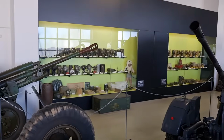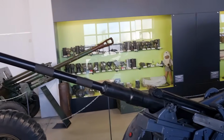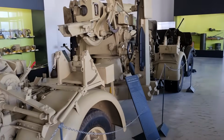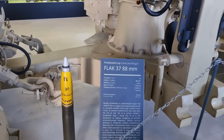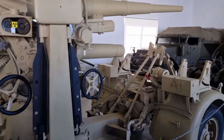Look at that, big gas mask collection. Yeah, Blaž told me about that. I'm gonna check that out. He told me they had some really, really rare pieces in there. Flak 37, 88 millimeter. Of course, guys.